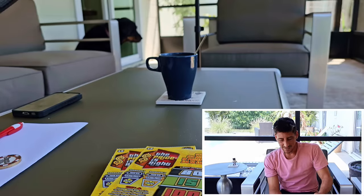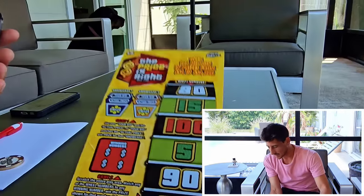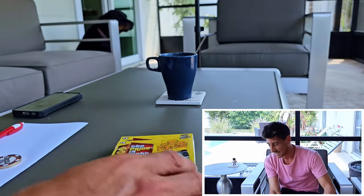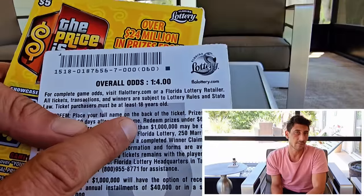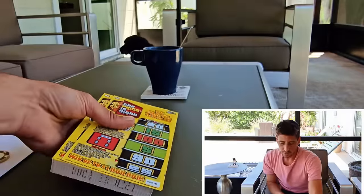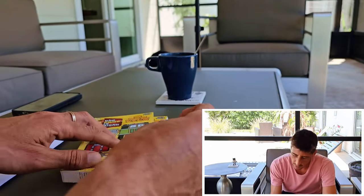Get on the scanning, the whole thing. I'm going to grab my phone and pull up the Florida Lottery app. I'm going to scratch every single barcode down below on the ticket, and we're going to scan all 60 tickets out of this book. We have the whole thing. Overall odds on this ticket are 1 in 4 to get a win. We're looking at about 20 winners.